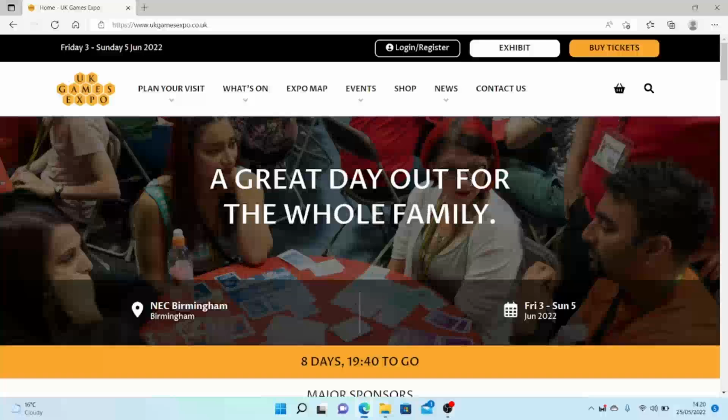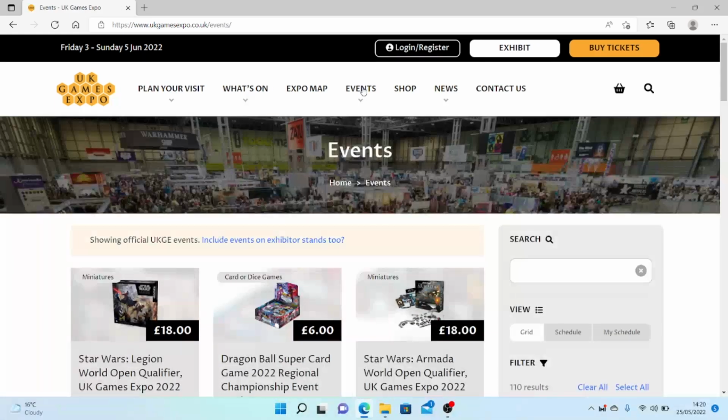Ooh, events, not just going shopping. No, there is more than just shopping. The shopping halls are open all day, as are the demos. So you need to plan your day around the times in which the events are taking place. I agree. And to do that, hit the events tab on the homepage and it'll take you to a list of all the events there.